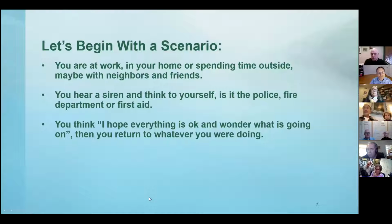So let's talk about a typical scenario. I'm not going to read it to you, but you can read it for yourself. We sit here in our suburban communities and we don't think twice about any kind of enemy fire coming in. And if we hear a siren, what do we think? You know, is it the rescue squad, is it police, what may it be? And you hope nothing as major is going on. And it fades away and we go about our business.